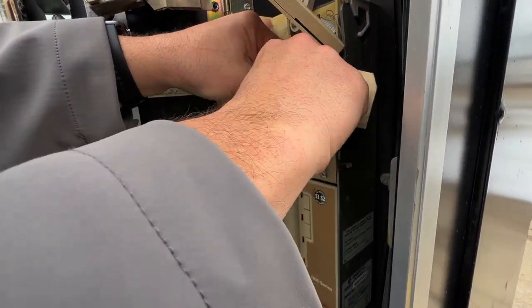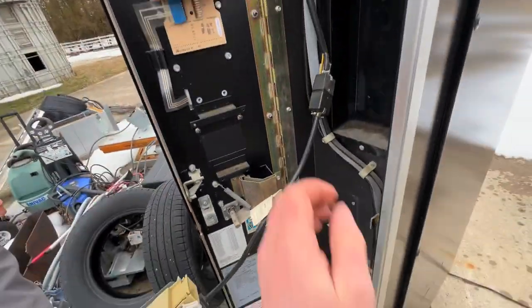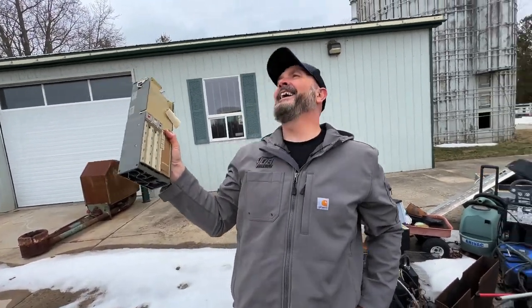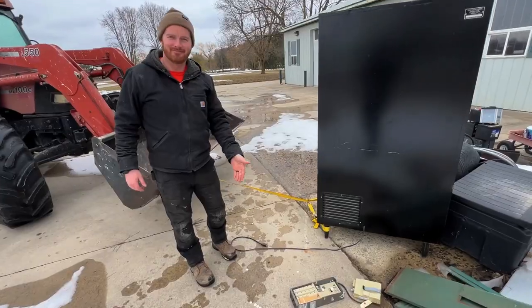How many hands does it take? Oh, we're just gonna take the whole thing with us. There. You can save that for Ron. Who's Ron? Later, Ron! Alright, well, let's drag this thing out of here.